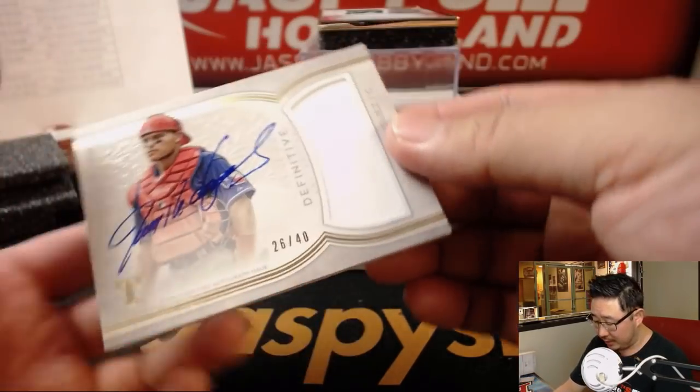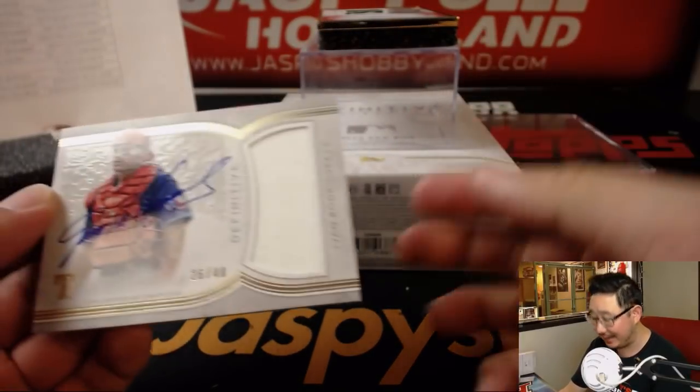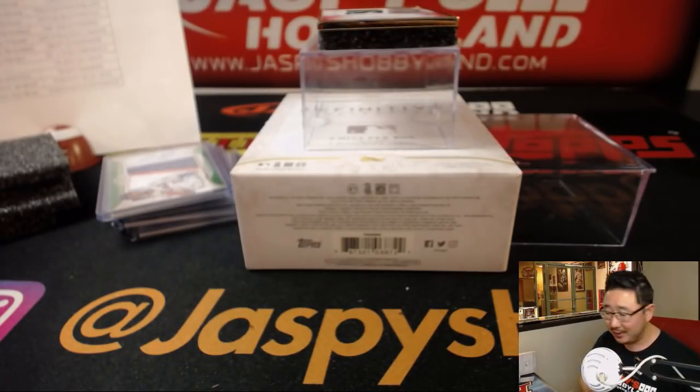26/40. Jersey Auto, Pudge, Ivan Rodriguez. And oh my God, this hit is amazing. 26/40. Nice Ivan Rodriguez, obviously. Rangers, Eric Jennings, nice. Pudge, Hall of Famer.